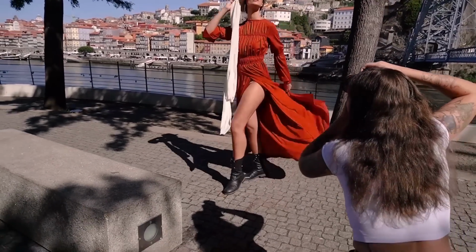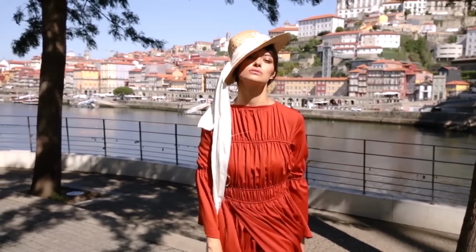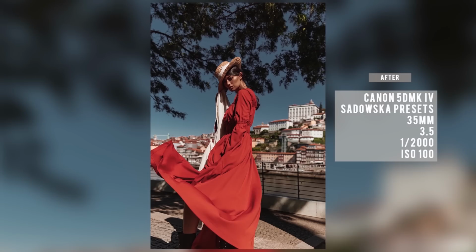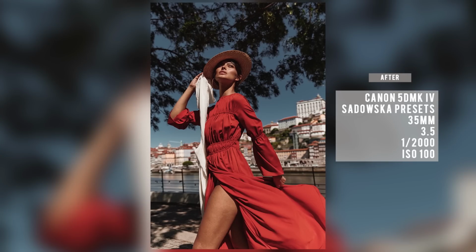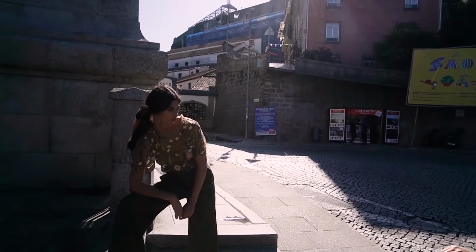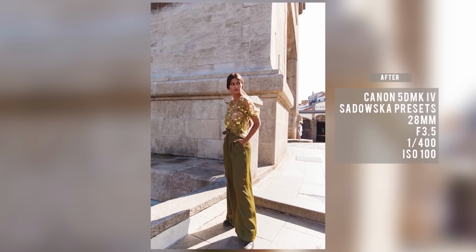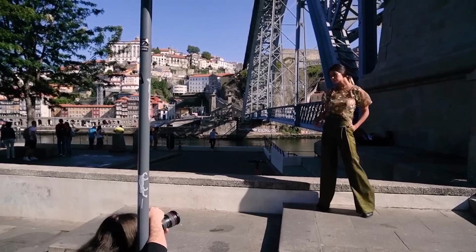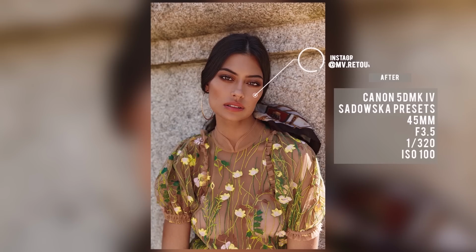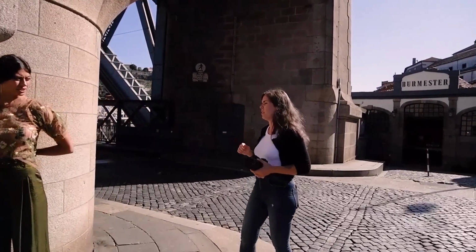Close your eyes and 1, 2, 3 we open. Okay, 1, 2, 3. Lovely. Yeah, that's beautiful. Maybe if we can get more side shots, so maybe if you're looking over your shoulder to get the, don't worry about, oh yeah, that's fine.